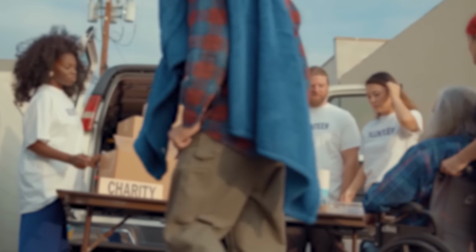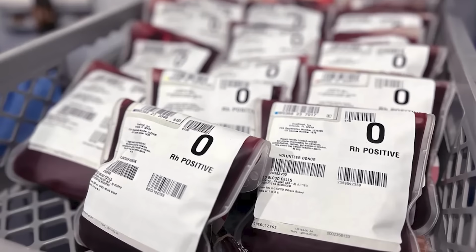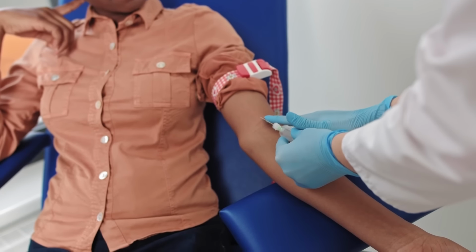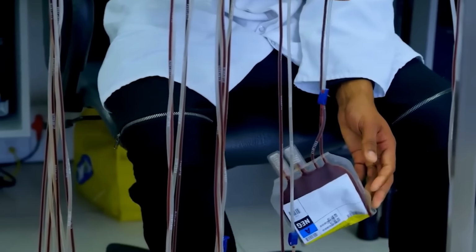The blood type is there, but not always available when it's most needed. Type O blood is known as the universal donor. It can be safely given to people with any blood type, which makes it life-saving in emergencies. But this special ability also causes a big problem. It's always in high demand.